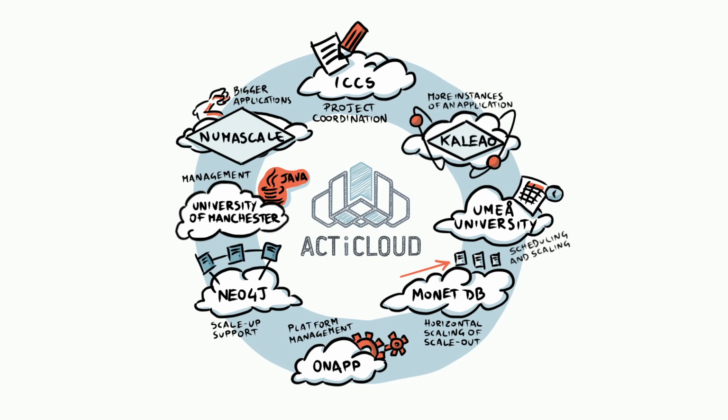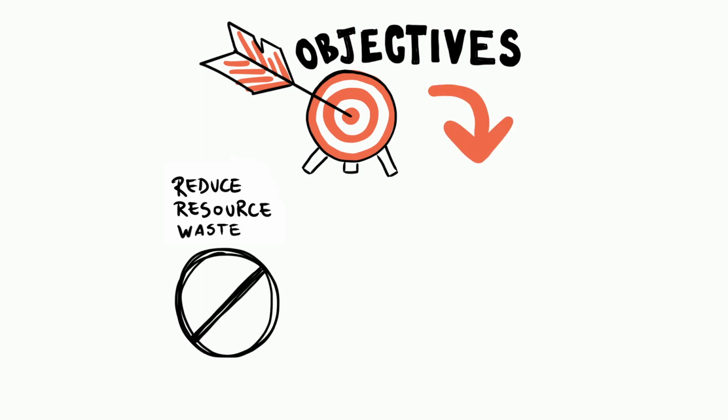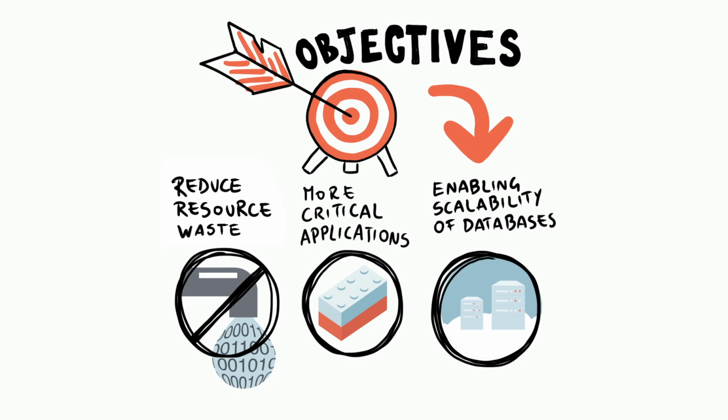University on the design and implementation of ACTiManager, a novel cloud manager that maximizes the use of resources for typical scale-up and scale-out scenarios. The objectives of the ACTiCLOUD project are to reduce the costly resource waste in today's clouds while providing the platform for a broader set of critical applications to move to the cloud by enabling the scalability of databases in the cloud.